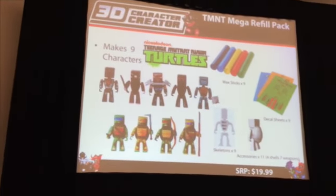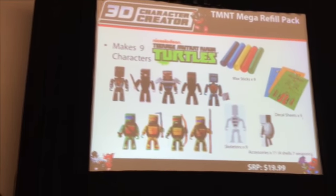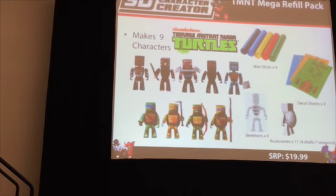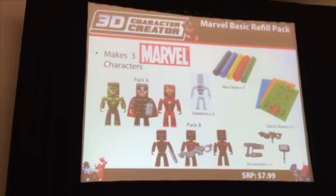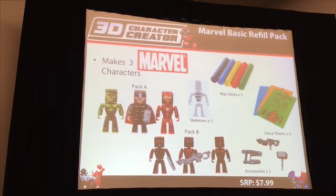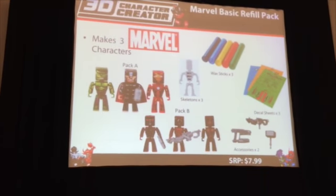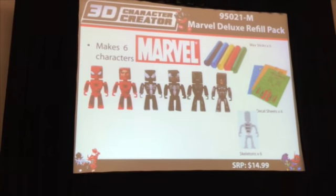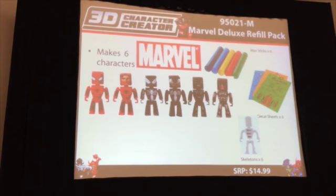My angle's really bad here. But you'll get 9 figures, everything you need to make all the heroes and villains in that pack. And all compatible with the one-time purchase of the machine. Marvel's also joining the 3D character creator, so we've got an Avengers and a Guardians of the Galaxy starter pack, again, with all the stickers and accessories that you need to snap on all the parts. A Marvel Deluxe pack in the Spider-Man family, I think Doc Ock, Green Goblin, Venom, joining 3 variants of Spider-Man.